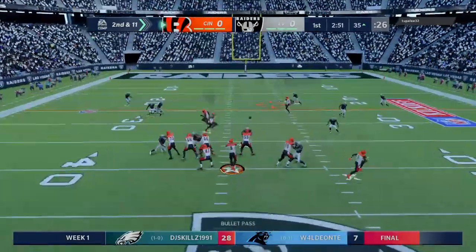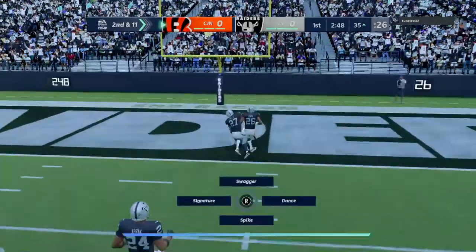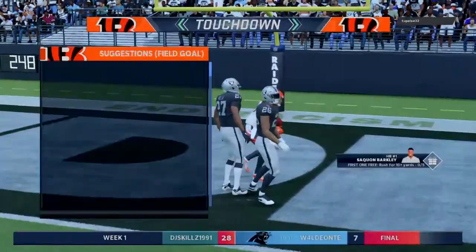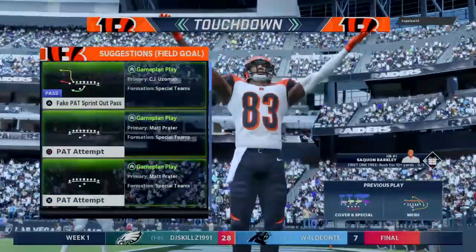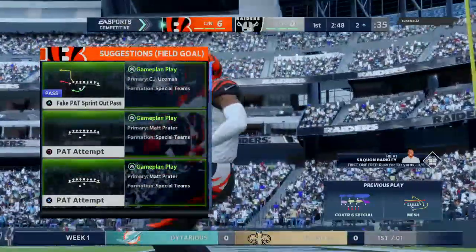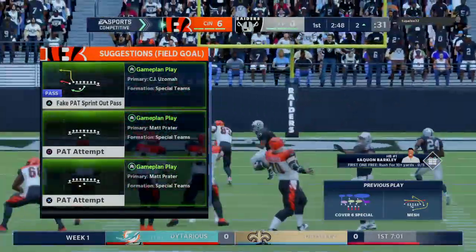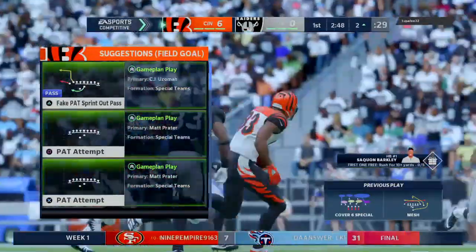On 2nd down, here's Burrow. And the catch made, it's Tyler Boyd. And all the way in for a Cincinnati score. Touchdown. Tyler Boyd, 35 yards. And the Bengals are going to take a first quarter lead.